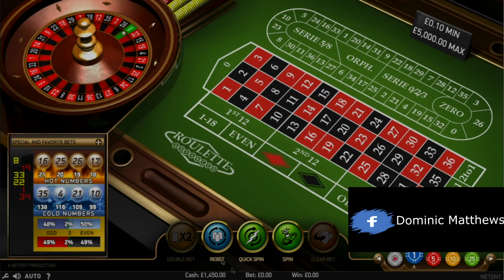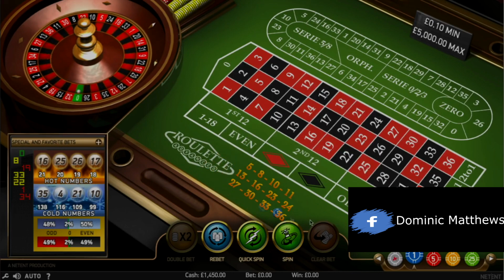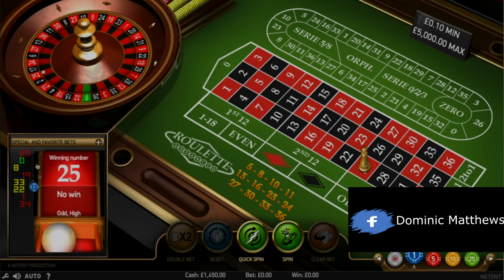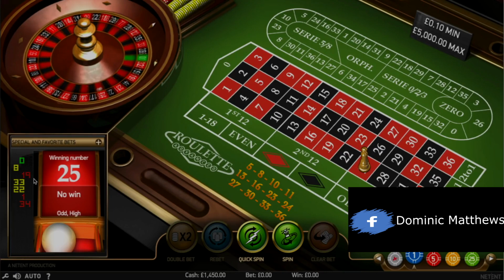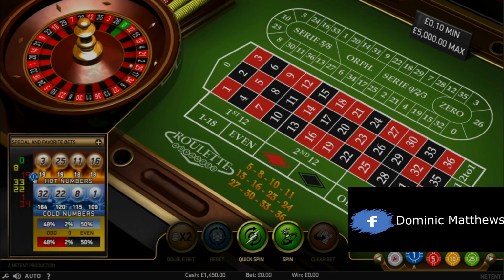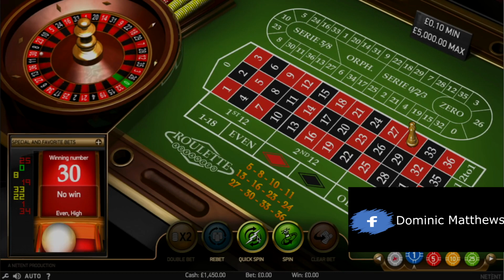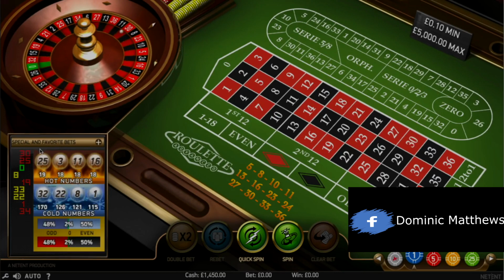This is my current budget. Of course, you can also have a lower budget as seen earlier. The numbers you need to be careful with, I'll put them here. And then we start to spin. Click on Quick Spin to spin the roulette. The 25 in this case is not included in our table. You have to make 3 empty ones. The 30 instead is part of our numbers, and then we start from scratch.